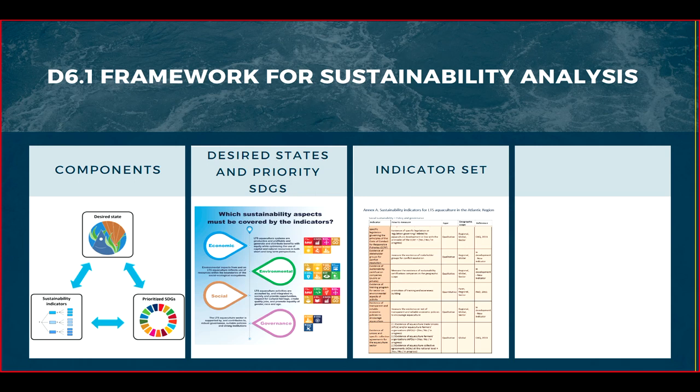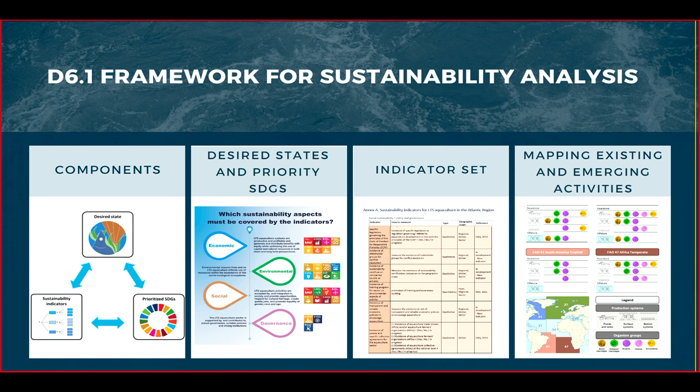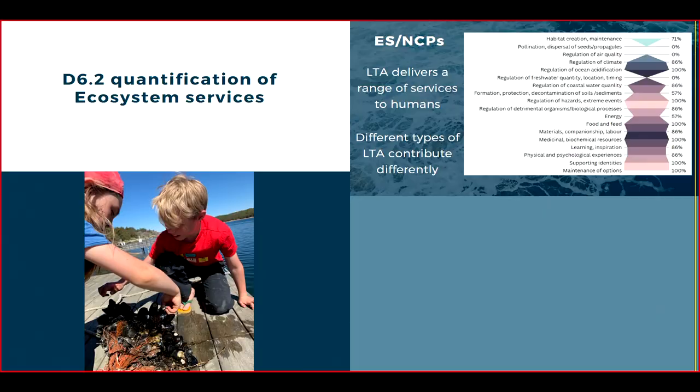But we also needed to put this in context, so we also mapped existing and emerging activities of low trophic species aquaculture around the Atlantic. And here we map this according to production system, organism group, and a bunch of different aspects. There's a report describing this process and the outcomes of it, of course.